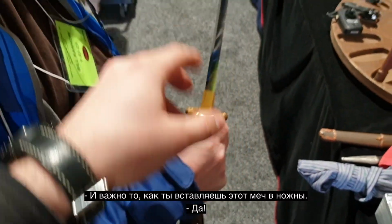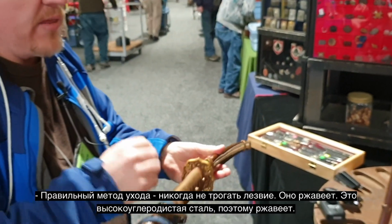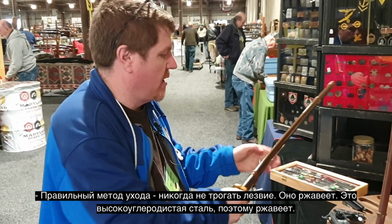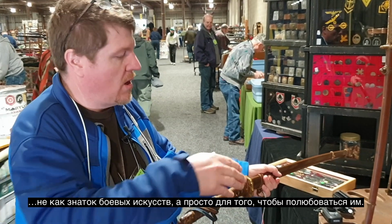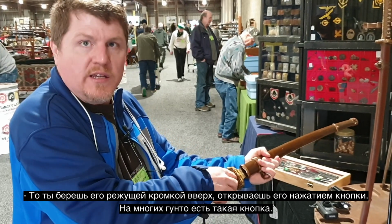But it's important how you put it on the scabbard. There's a proper way to handle them. Never touch the blade itself. They rust. It's a high carbon steel, so they rust. When you take a sword out, not as a martial arts person, but if you're taking it out to look at it, you take it out cutting edge up. You open, they have a push button, these guntos.